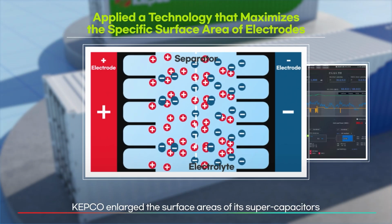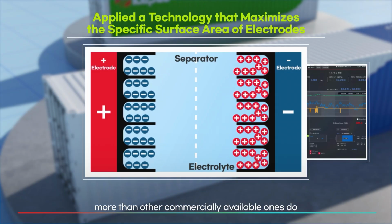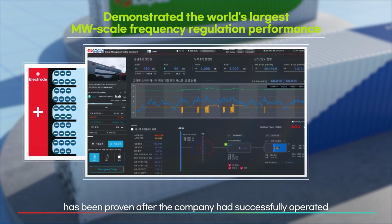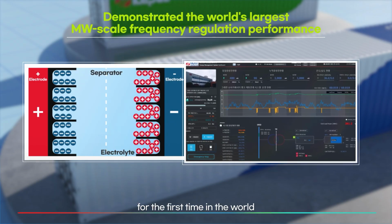KEPCO enlarged the surface areas of its supercapacitors so that they discharge electricity 4 times more than other commercially available ones do. The performance of KEPCO's supercapacitor ESS has been proven after the company had successfully operated its supercapacitor ESS for frequency regulation for the first time in the world.